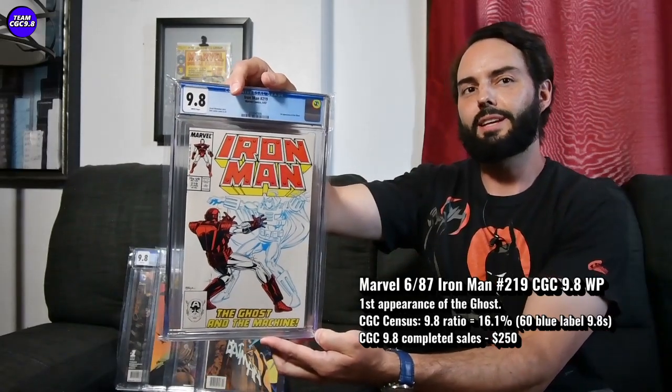First one, it's an Iron Man 219 in a 9.8. Pretty great collector item in a 9.8. Not too many of them out there in a super high grade. I'm a fan of Bob Layton Iron Man. You get a pretty great Bob Layton cover on this one with the first appearance of Ghost.